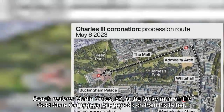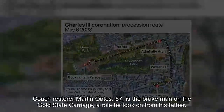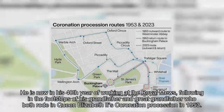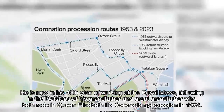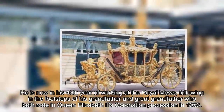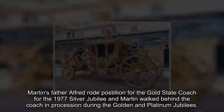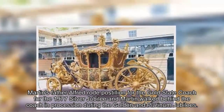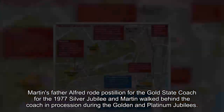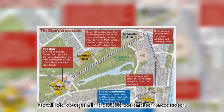Coach restorer Martin Oates, 57, is the brakeman on the gold state carriage, a role he took on from his father. He is now in his 40th year of working at the Royal Mews, following in the footsteps of his grandfather and great-grandfather, who both rode in Queen Elizabeth II's coronation procession in 1953. Martin's father Alfred rode postilion for the gold state coach for the 1977 Silver Jubilee, and Martin walked behind the coach in procession during the Golden and Platinum Jubilees. He will do so again in the 2023 coronation procession.